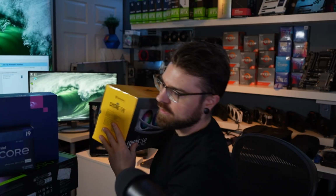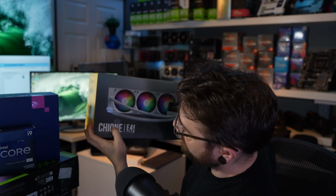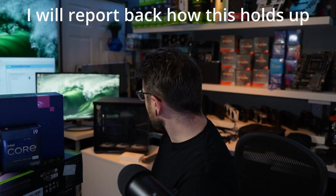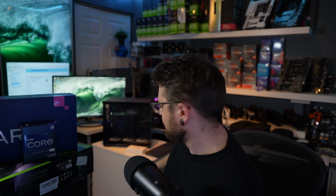This really unique Gamdias cooler, which has the pump up here, and I've heard a lot of good things about it, which is weird because it was only like 90 bucks on Amazon. So that's another piece of the puzzle. We got a pretty nice case over here. We have the not super exciting RAM. These are 32 gigs a piece, so we're gonna have 128 gigs of RAM, and a few other little things like a 1,000 watt power supply that we're gonna throw in there. So it's gonna be a nice build.